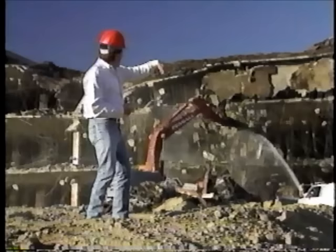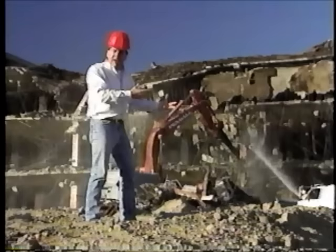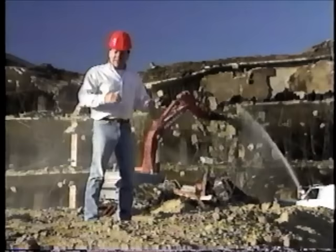On the end of it is a hydraulic hammer with huge force. It's used to bam, bam, bam, break the cement apart so it can be separated from the iron and recycled. Now the water you see them spraying on the building is simply there to keep the dust down.